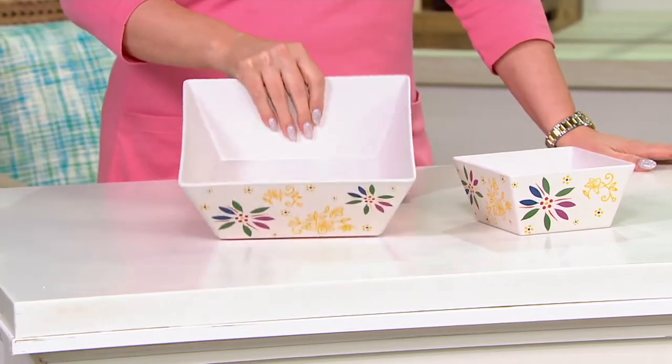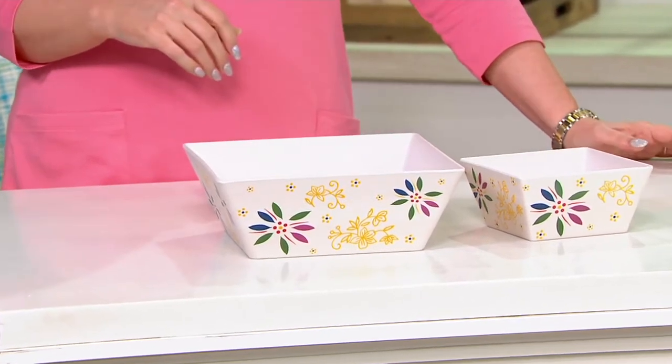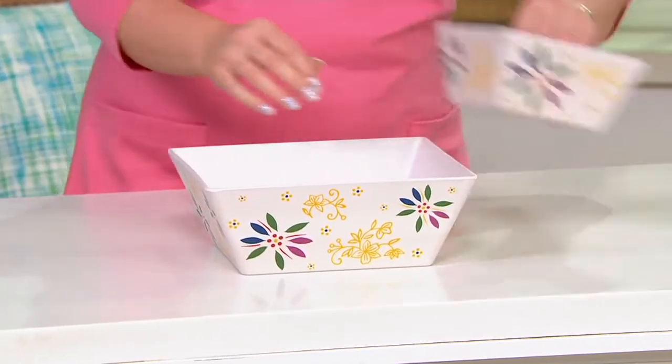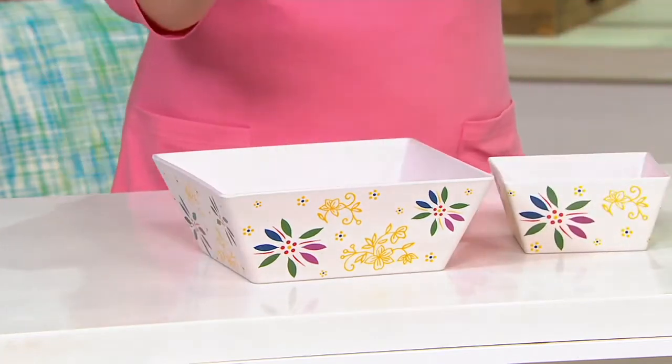But listen, that's made from bamboo. Isn't that the coolest thing? Now, wait a minute. You get both. Yes, you can nest them down for storage, but I use them all the time. Yes, they are top rack dishwasher safe. We're going to discuss, but first I want to show you the options that you have to place your order.